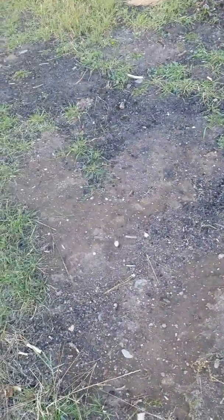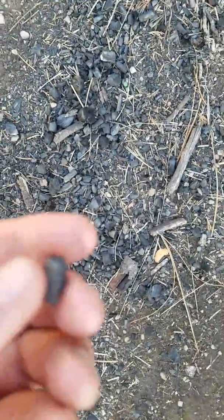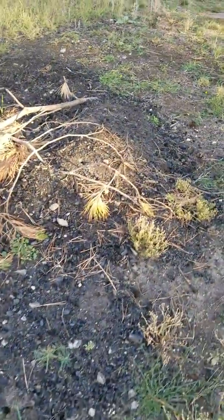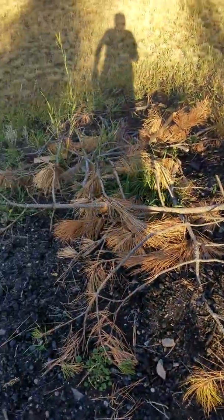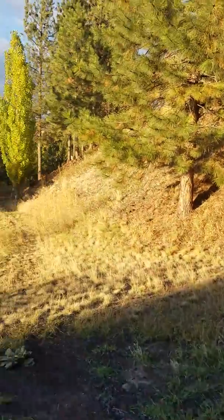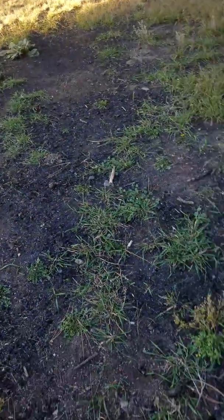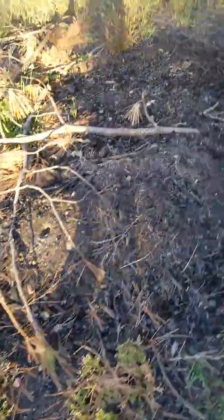So here's a burn pile, a little bit of biochar on the ground. And yeah, this is kind of too bad. It's looking like these guys, instead of commoditizing the woody biomass waste coming from this little woodlot, they just simply send it up into the atmosphere. So we'll see what we can do to fix that issue.